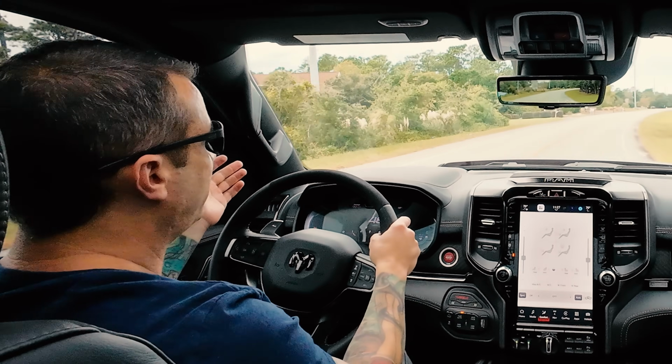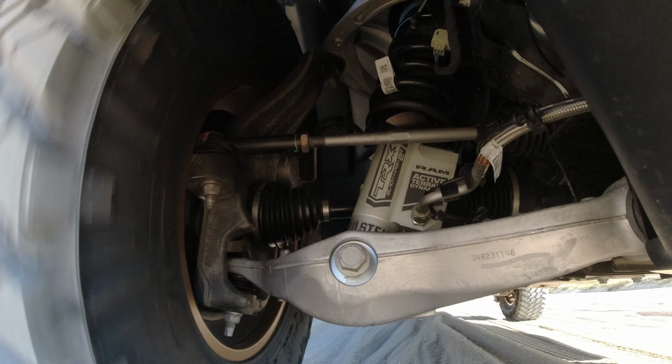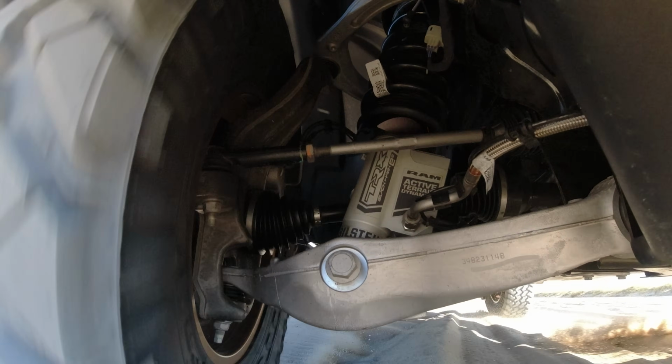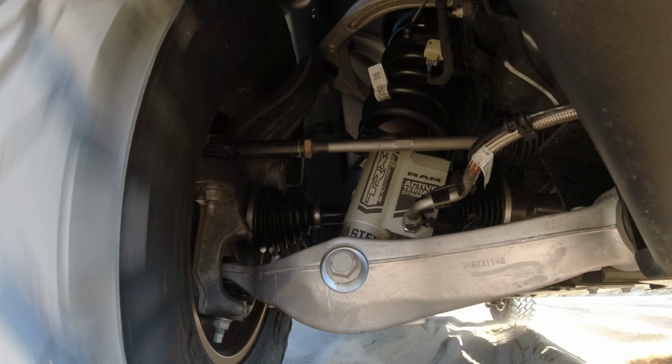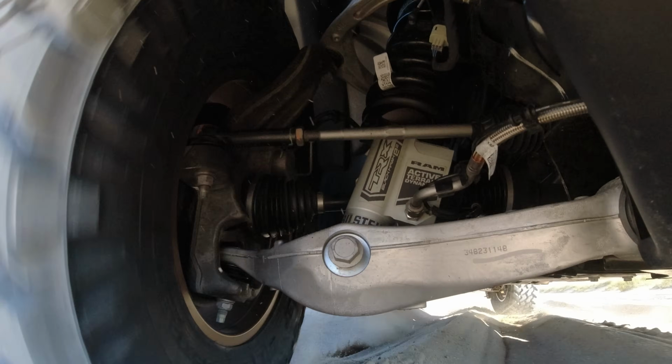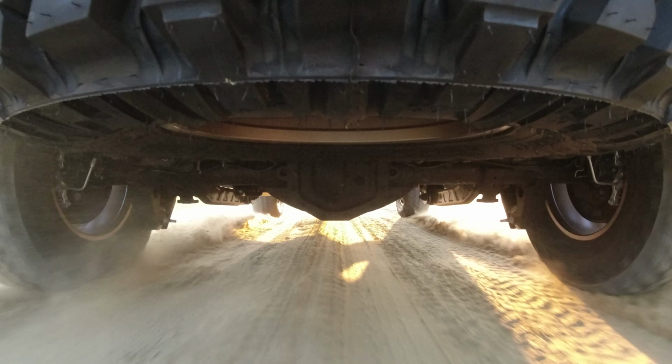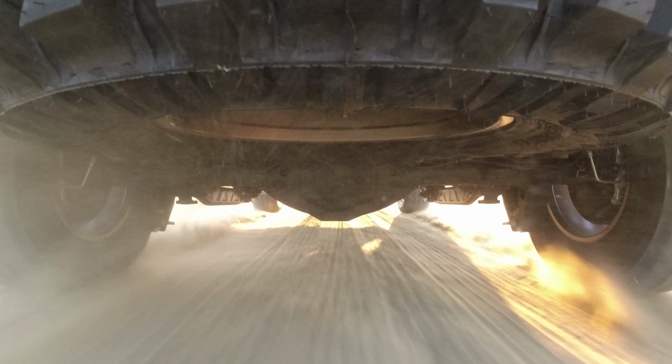And that's a good thing to talk about on this truck. It uses the Bilsteins, and I think you've got around 13 inches of front travel and 14 inches of rear, which is about the same as the Ford Raptor R with 37s. So they're very comparable in suspension overall numbers.